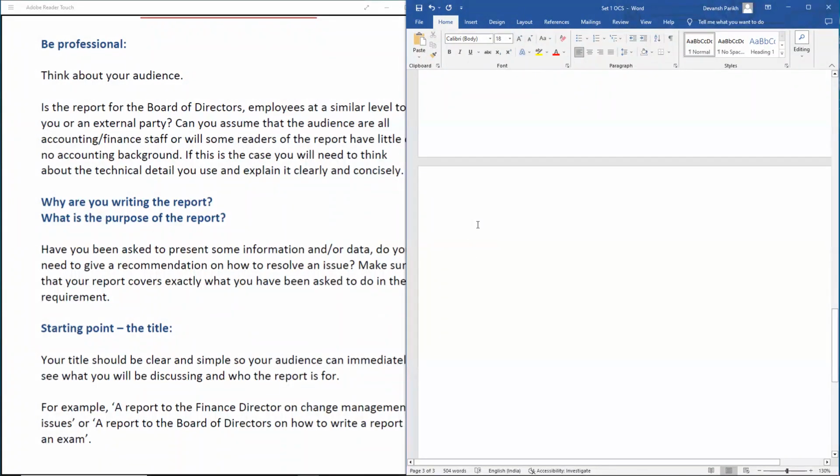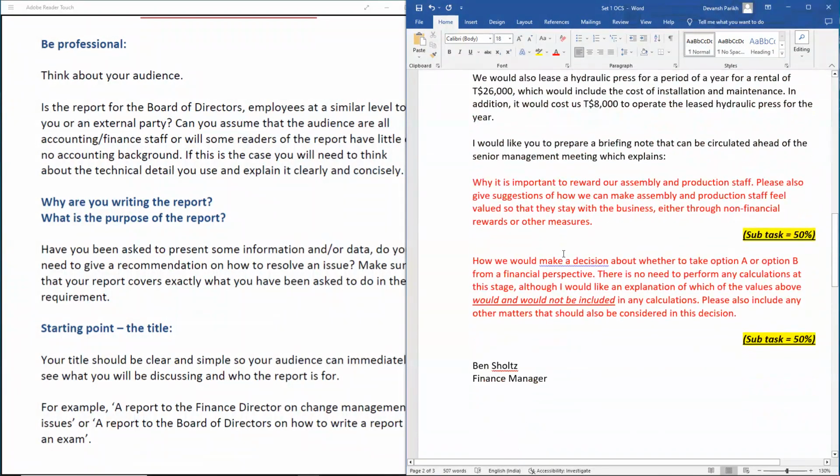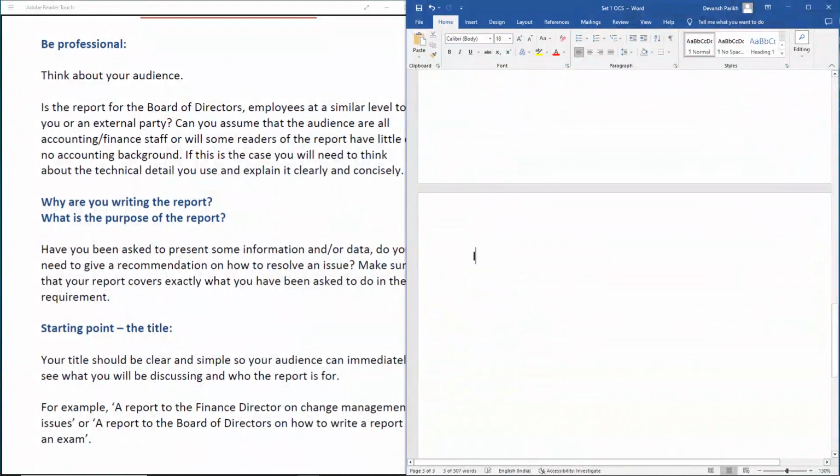According to me, it's, let's say, assembly worker evaluation. Or let me make it more apt. Let me look at the task. I will say importance of assembly workers.